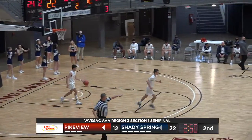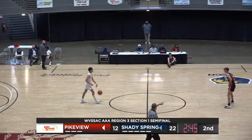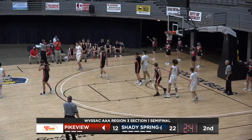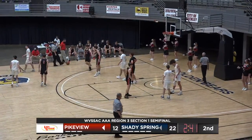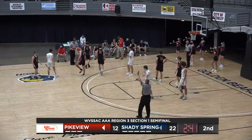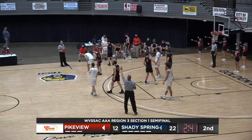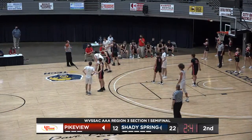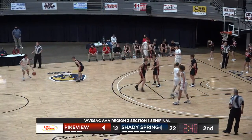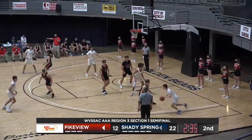Shady on a 9-2 run the last 6 minutes. Pikeview has to figure out some way to get the ball in the basket, or this is going to get ugly quick. And Damewood almost with a steal, but knocks it out of bounds. 10-point lead, and Pikeview, coach, has not scored in this second quarter. Yeah, and then for Shady, what you do against a junk defense, sometimes you just run your man-to-man stuff. Run your best sets against a man-to-man, or just give it to Cam Mans and let him shoot it. He's wide open out there.